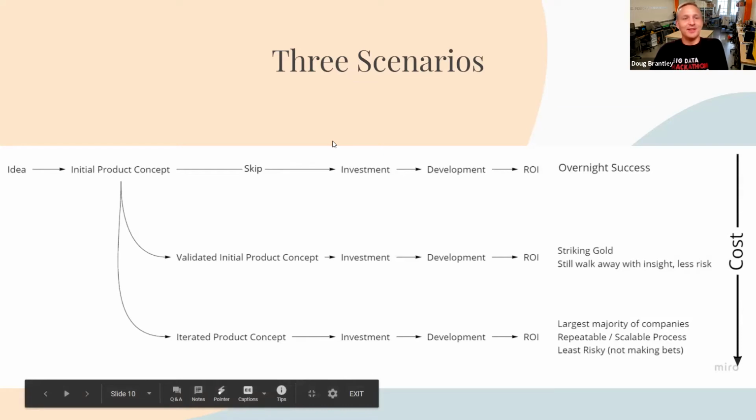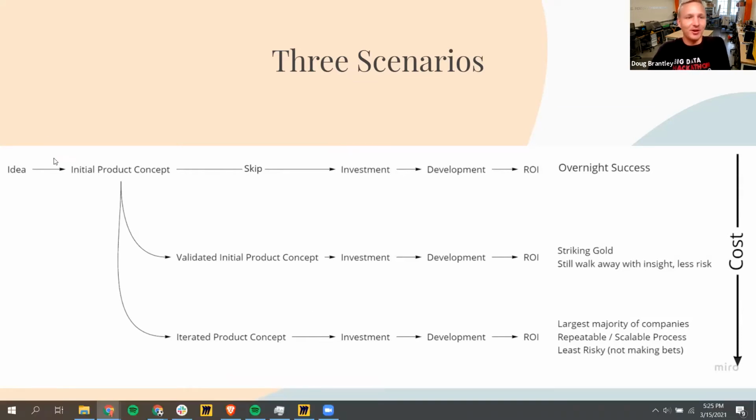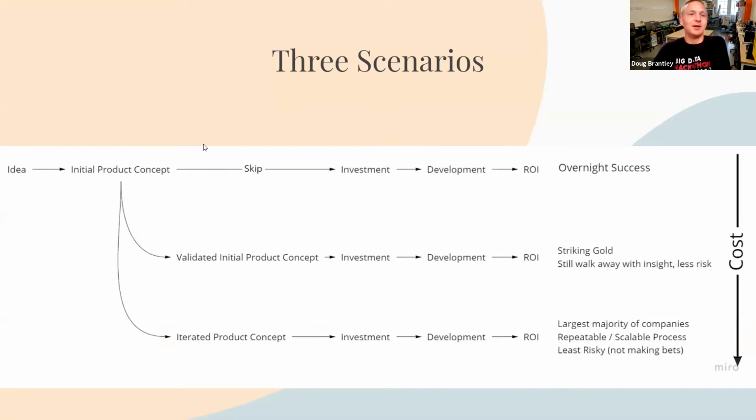The first one is kind of what you just saw. You have your idea. From that idea, you go into an initial product concept. And then from that initial product concept, you skip any kind of validation effort. You take all that investment from friends or family, from institutional investments, or just whatever personal savings you have, and you pay engineers to go out and build it. They develop it, and then you get a big ROI on that initial investment.